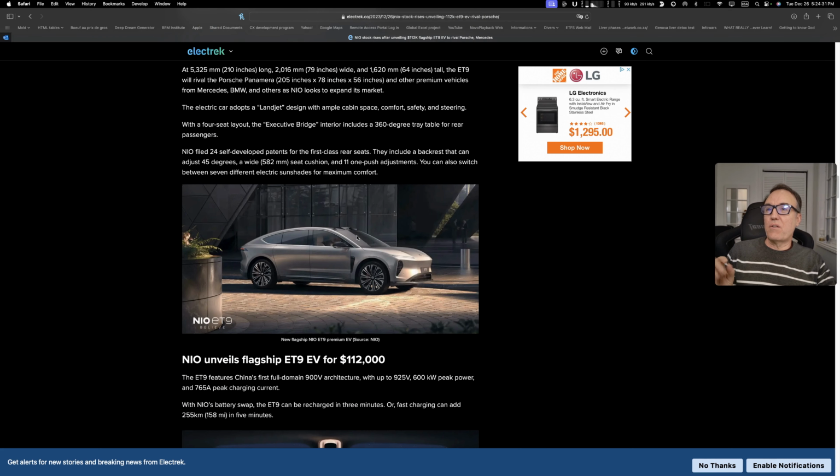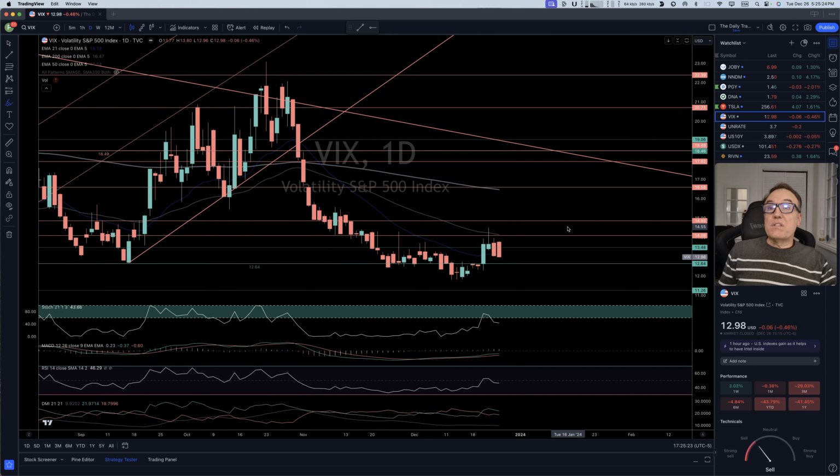Let's take a look at the VIX. VIX is down 0.06. That's pretty much even. This is still a low VIX. This should be helping the stock market. Let's look at the 10-year bonds. Stable, no move yet. US dollar is creeping down. This is helping the stock market also.